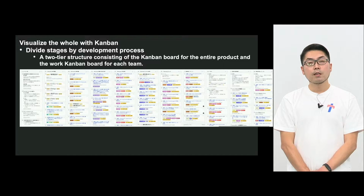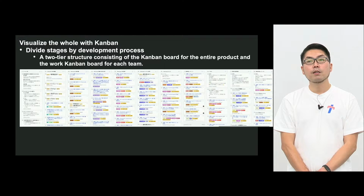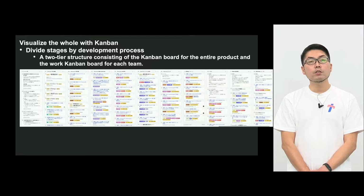So in this situation, how does it work? Transparency is important. That's why we are visualizing the status by Kanban. There are task boards. It's like a to-do list, a simple one. But in the case of Kanban, for each process, we have different stages. That's the nature of the Kanban.